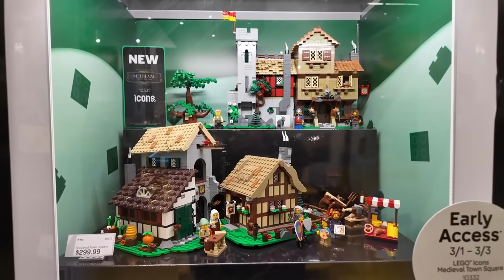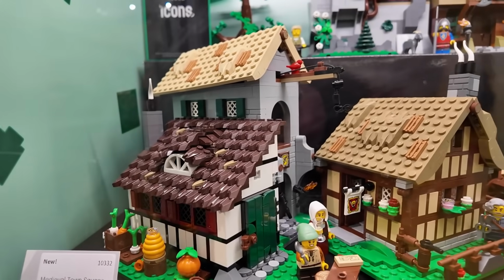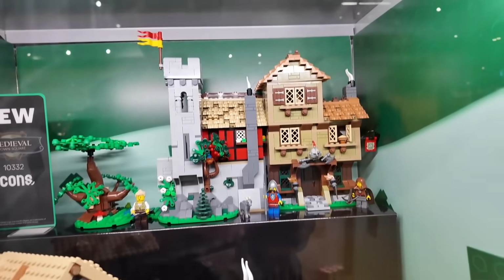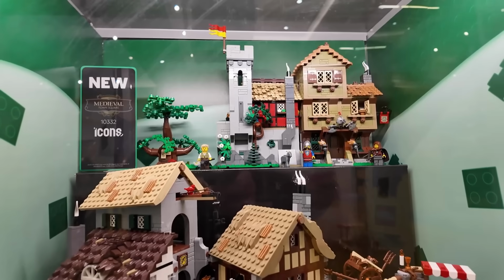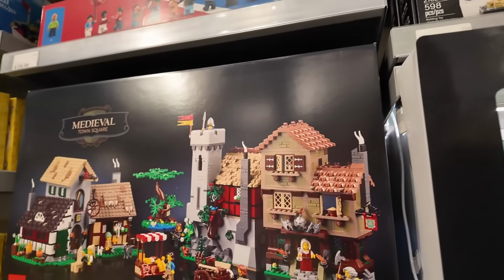I am picking up the medieval town square. Look at that. All the figures, all the different part usage. There's just so many different structures. So this thing retails for $300. It's crazy, it's right here.